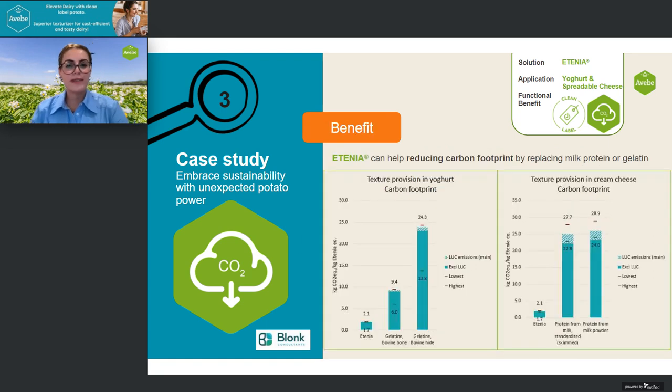This is all fact-based. First of all, Etenia can help reduce the carbon footprint by replacing milk protein or gelatin. In the first figure, you see a comparison to gelatin, which is produced either via bovine hide or bovine bone. And in the second figure, we see a comparison to protein obtained from milk or milk powder. This is for the same texture. And Etenia is far better in terms of carbon footprint for the same functionality in the product.